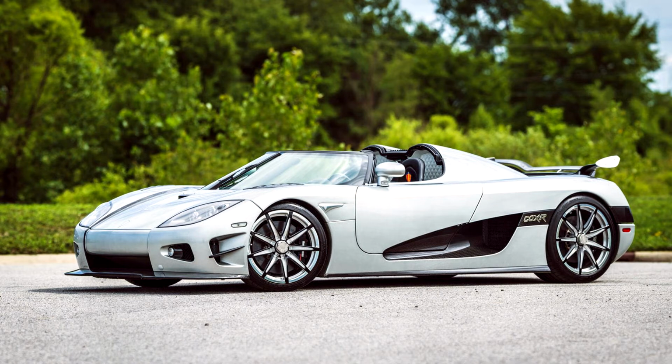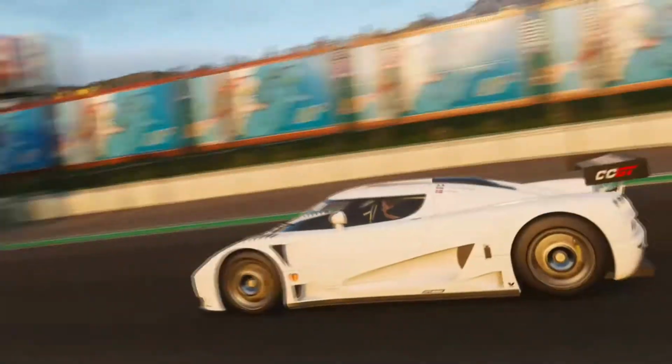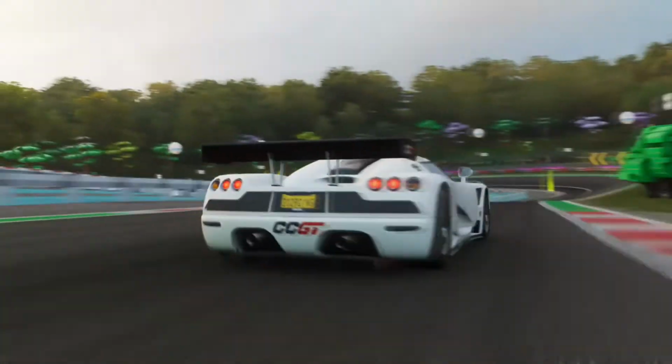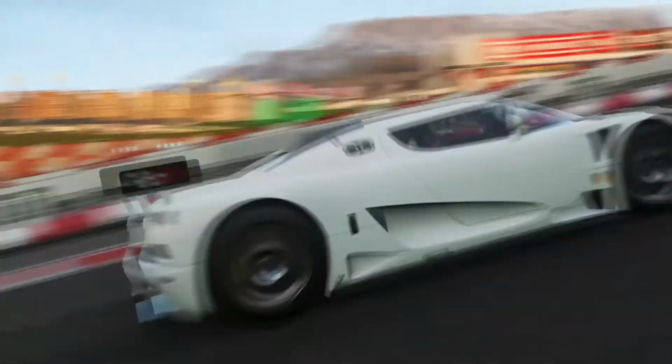Yeah. But if you want the rarest of all the CCX models, you couldn't drive it on the road. Because it was the CCGT. Okay? Built as an FIA GT1 competition car, this was a proper racing car designed for the FIA GT1 Championship that competed at the 24 Hours of Le Mans.